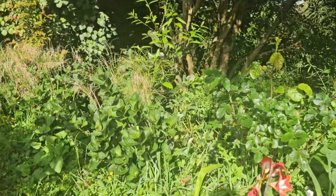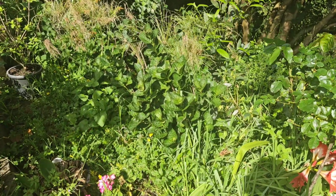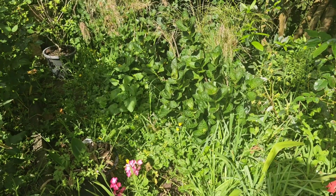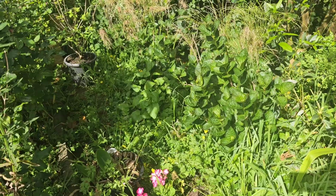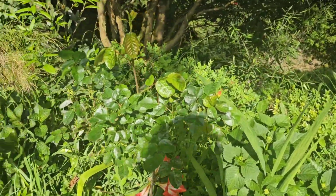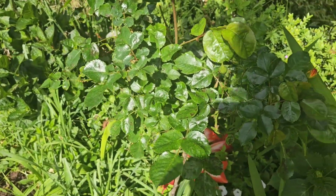I'm really excited to see the hydrangeas blooming on this side of our garden, but I'll probably have to do some weeding work down here because I can see that it's also getting really thick again. And here is Wildcat rose, and it's also starting to produce some nice flowers as well.